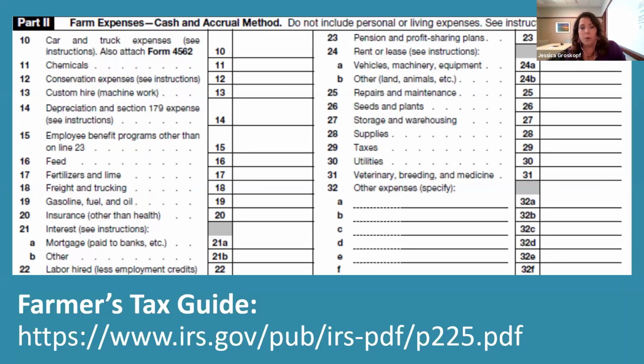And this is the bottom portion of the Schedule F. So here you can see this is how the IRS would like us to divide our expenses. So this is how I like to see filing systems work, is that I can be able to find information related to gas, fuel, and oil, or I can find information related to freight and trucking, so that I know that that matches exactly with the Schedule F.